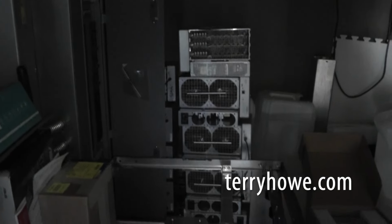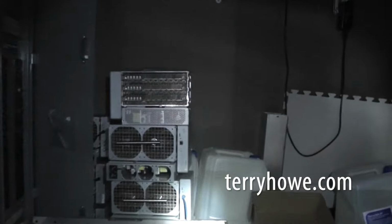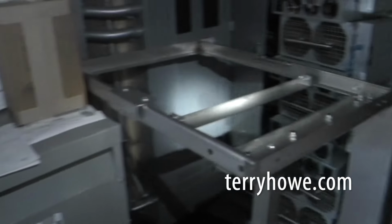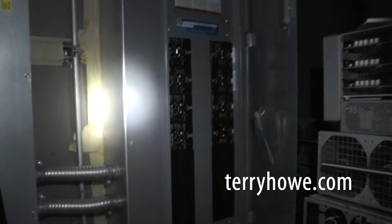We're going to step back here. There are some miners stacked up there. Let me get my headlamp here, get some more light on some things so we can see. There's a stack there. This transformer over here is just for the lighting on the inside, to step it down to 110. The system was running off of 220.